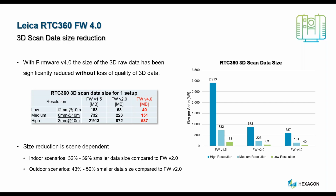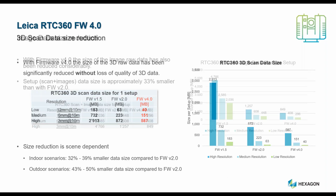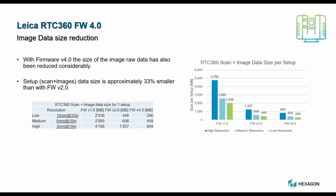And you can see over the years we've had the various iterations, firmware 1.5, 2, and now 4. We can get considerably more scans on a 256 gigabyte stick, but it also means that the data is faster to download, faster to process, and in conjunction with the next slide, which is image data size reduction, we now have much smaller raw data projects that we're able to import into Cyclone or Register 360.